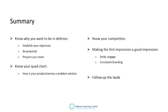When you go to DTC BD After 5 events, sometimes we get 150, 200 people at our events. There's a lot of people there, but if you know exactly what the person looks like, you can make a beeline for that person, introduce yourself and have a conversation. A lot of the information you're looking for, believe it or not, is freely available on the internet. LinkedIn is a great source of information, as is Google. Google Images, it doesn't take a lot of time to do a bit of research.